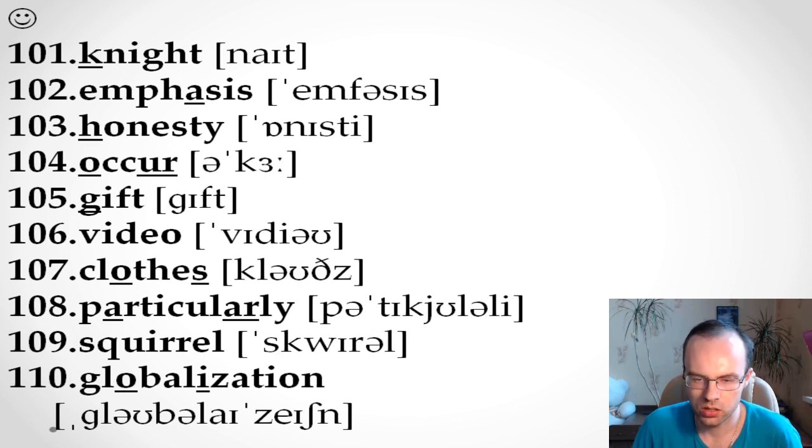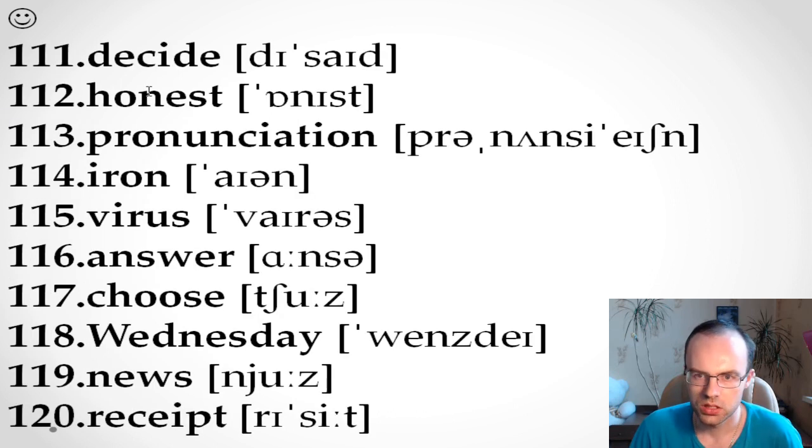particularly, squirrel, globalization. So, it isn't "decide", it's decide. It isn't "honest", it's honest. It isn't "pronunciation", it's pronunciation, with the sound a. It isn't "iron", no, it's iron, so we don't hear the r. Iron. It isn't "virus", it's virus.